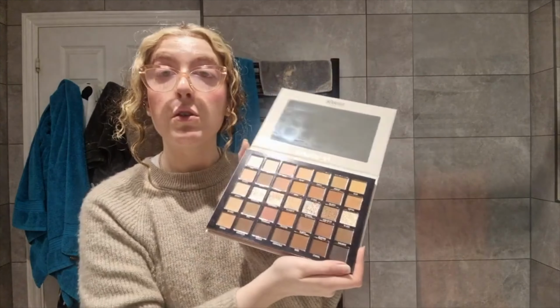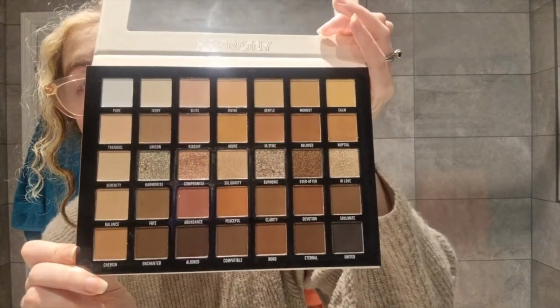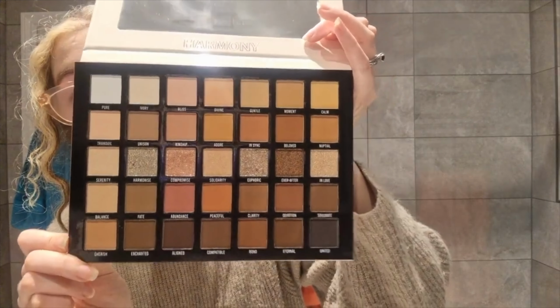Then the last product we've got is this, which is the BPerfect Harmony eyeshadow palette. It looks like that, and then on the back, that's what it looks like. So I will open it up to show you guys. So this is what the actual packaging looks like. Internal packaging is the same as the external. This is what the colours look like. Really nice warm tone browns we've got there.